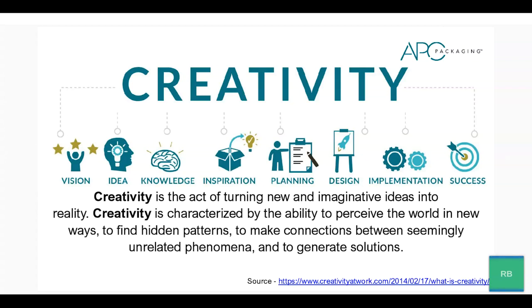So many, and I know this, especially engineers, feel creativity is only granted to those that can paint or create music. Creating music or painting is only one way creativity can be expressed. This is not the only way it can be expressed in design.